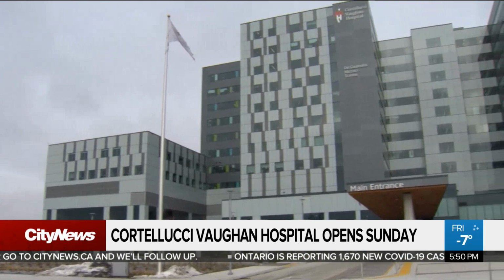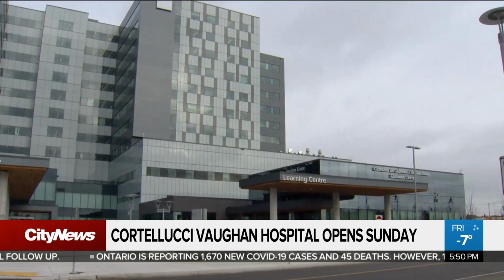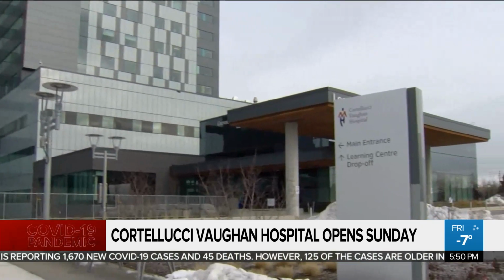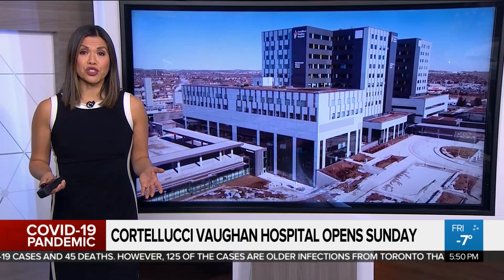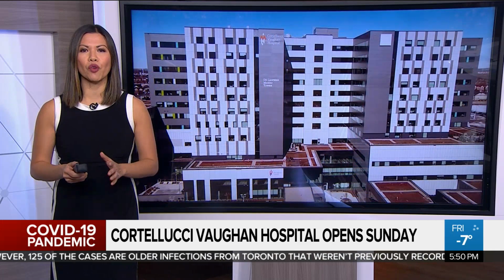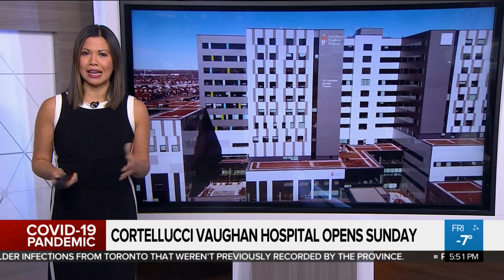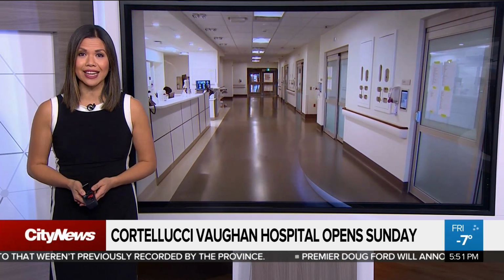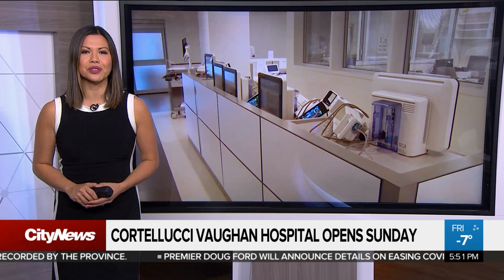What's not clear is the so-called magic number, when the province will decide that COVID case counts and hospital capacities are under control and the Cortellucci Hospital can operate as originally envisioned. And those conversations will continue with the province on when the Cortellucci Hospital can expand beyond COVID response in their massive 1.2 million square foot facility. Meantime, the Ford government says they will invest $18 billion over the next decade to build new hospitals across Ontario. For Breakfast Television and City News, I'm Melanie Ng.